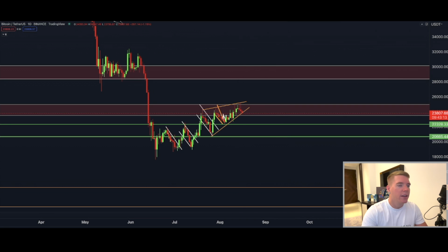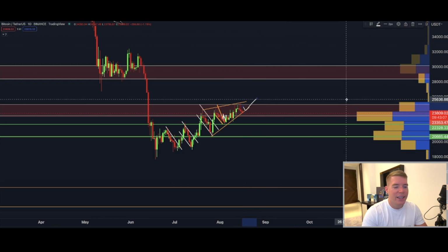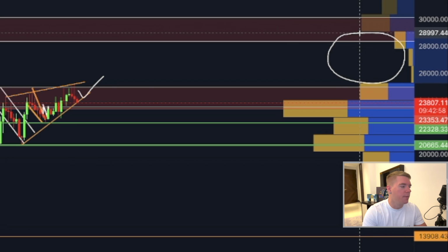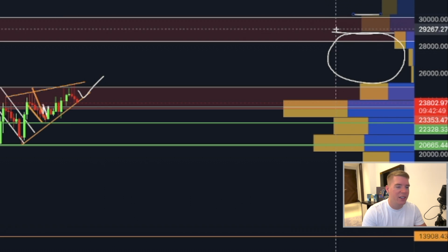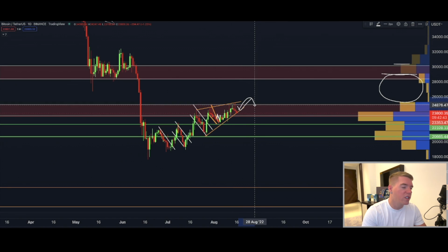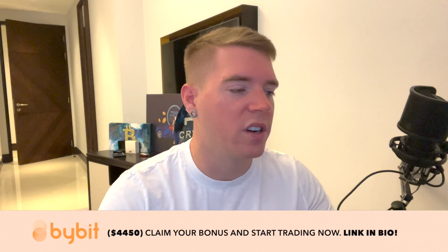But I also want to point out that once we break here to the upside, above $25,200-ish there is absolutely nothing, only thin air for Bitcoin to go all the way up to $29,000 or even $30,000. In that kind of range, we could see a tremendous rise in the price once we break $25,200 on a 4-hourly or with a daily candle close. And that is of course what we as Bitcoin holders want to see in the immediate short term.